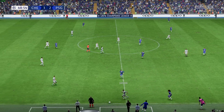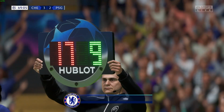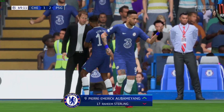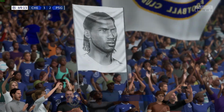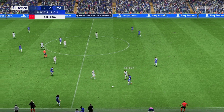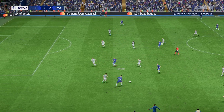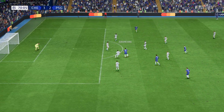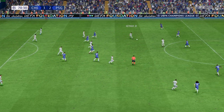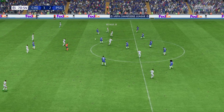Cucurella. And a Chelsea throw-in coming up here. Coming off the pitch, number 17, Sterling. To the race ball, number 9, Cucurella. Aubameyang. Well, can they open up the defence here? Good physical play. Well read to put an end to that attack. Into the final 20 minutes.